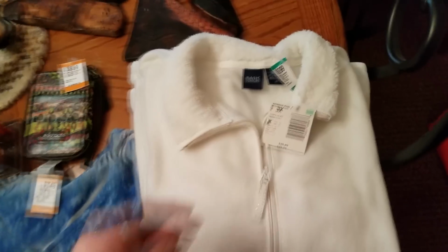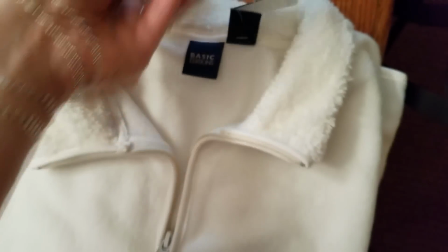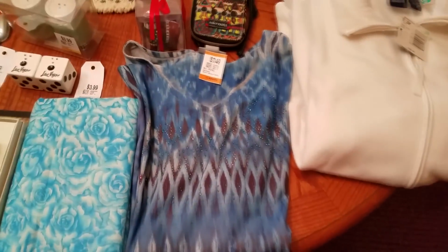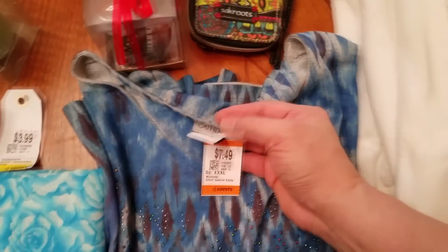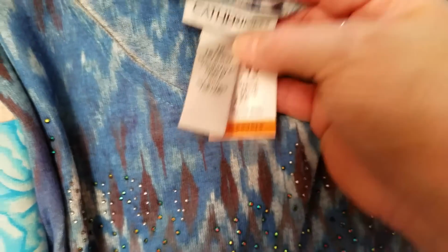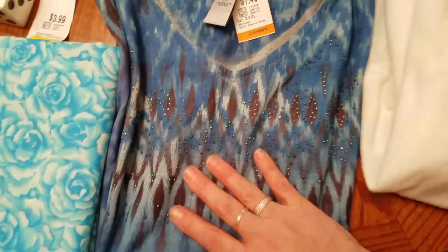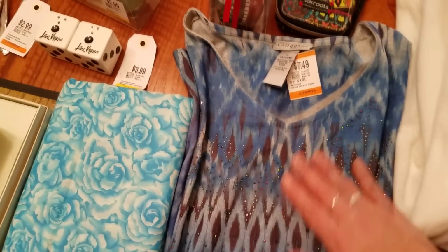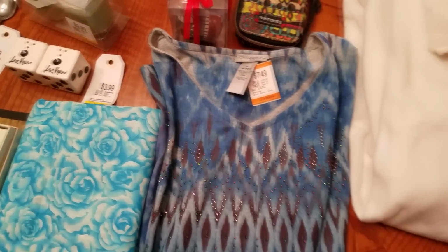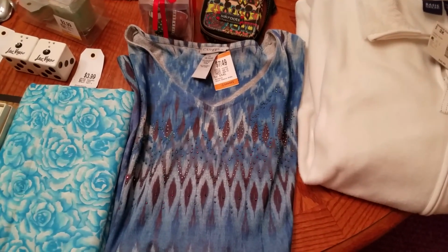This looks like the kind of item you can just, I don't know, probably just toss it in the washing machine, I imagine. I did get a shirt that I probably am going to sell. It's a 1X, so it'll probably fit. I'm not sure. It was $3.75. Very pretty. Has this decorative beading studding on it. It has no pilling. I always check for pilling because a lot of clothes do.